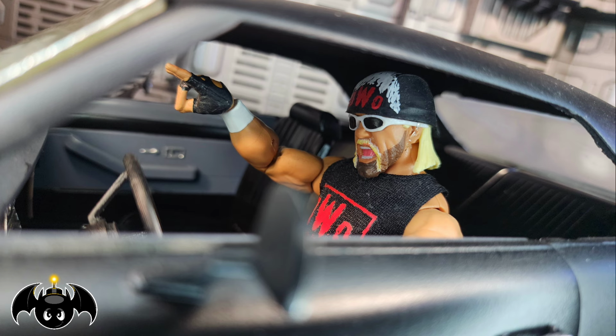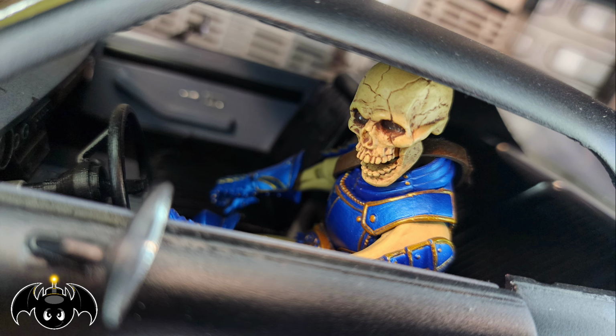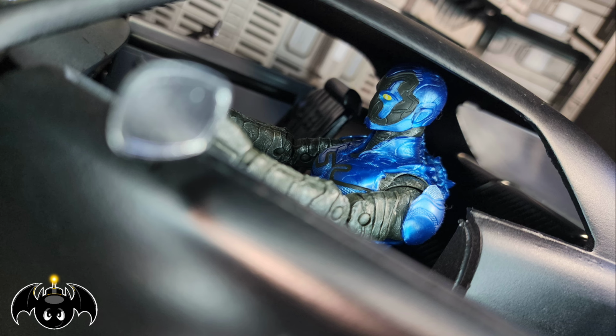He is a larger figure, so that fits in there pretty nicely. I even decided to put in a Mythic Legions Pixis, because then these are larger scale figures. And surprisingly, even a McFarlane Multiverse Blue Beetle fits in there, and that thing is huge.